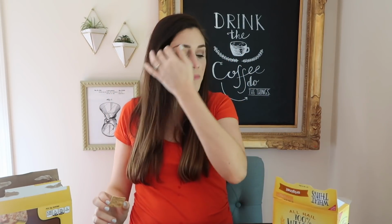These ones taste kind of like cardboardy, and these ones are no good. Definitely, as far as taste goes, the Wheat Thins are way better. I'm gonna say they're just gonna win 100% overall.